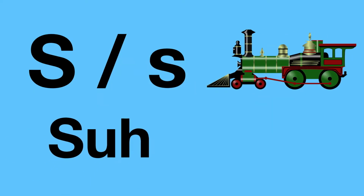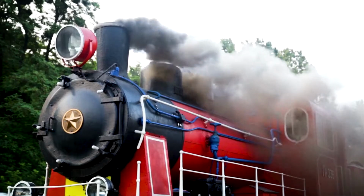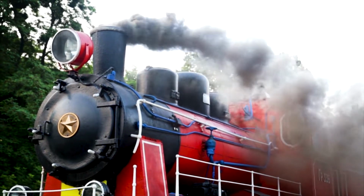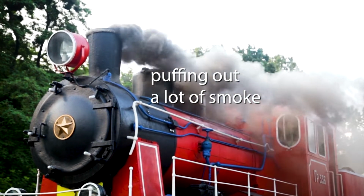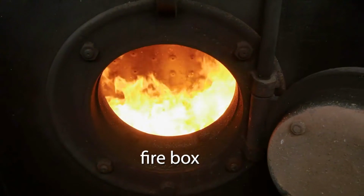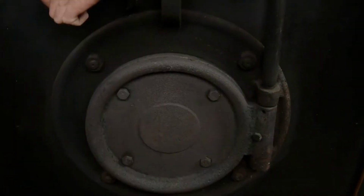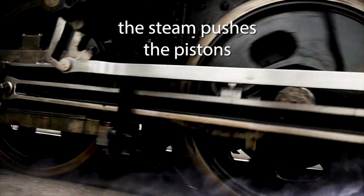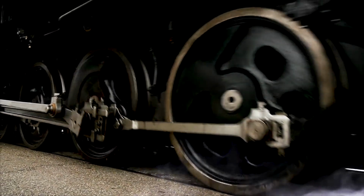S is for steam engine. Steam engine. Steam locomotive. Okay, or steam engine. It's not moving. No, but it's puffing out a lot of smoke, isn't it? Yeah. Because they burn coal. And what do they burn in there? Coal. That's right, they burn coal to produce steam, and the steam pushes the pistons, and the pistons turn the wheels. Isn't that right? Yeah.